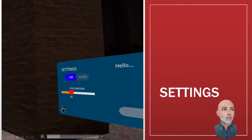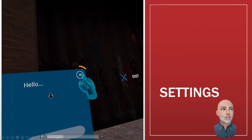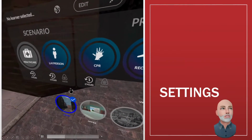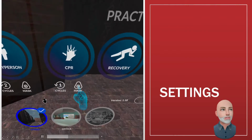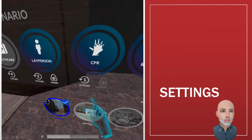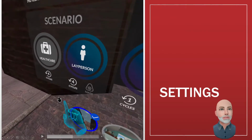I was sweating pretty hard. It's a bit of a workout. So make sure to go in here and adjust this to where you're comfortable. You can also decide to do it with a respirator mask or without a respirator mask. Here you could pick the cycle.